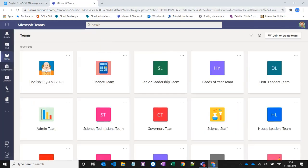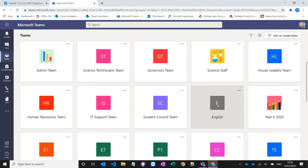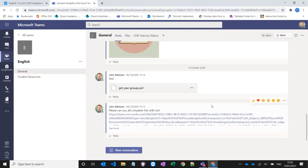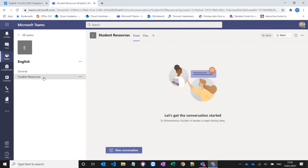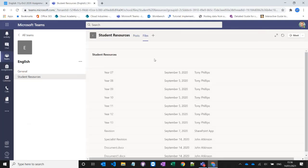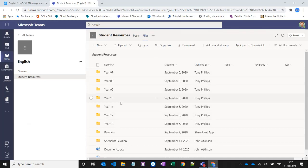As a teacher, I guess, as a department, as a subject, you may wish to have your online meetings in here. So you could do that just with the staff in your department. You can share files with the rest of members of staff in your department. You can work on those documents together. But students will only see the resources that you post in the student resource file area.